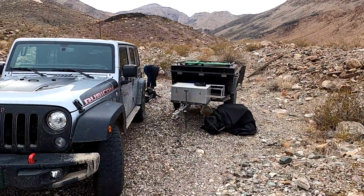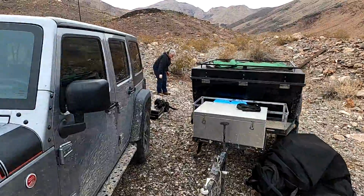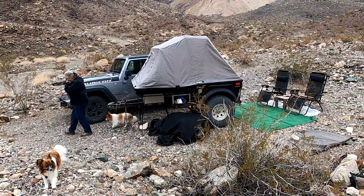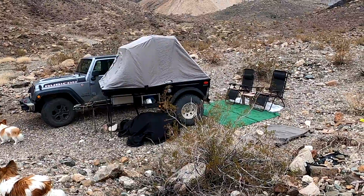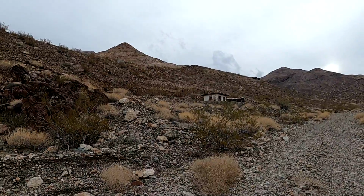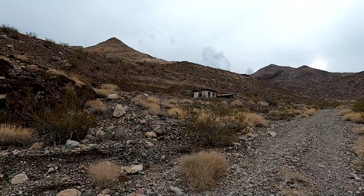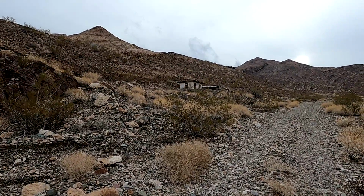So anyway, we're getting camp set up. And I think we'll be good to go. We got our little camp set up in this little bowl, which really makes a good little spot. Walked up the road and here's this cabin, which we've seen before. We're going to go and look at it right now.